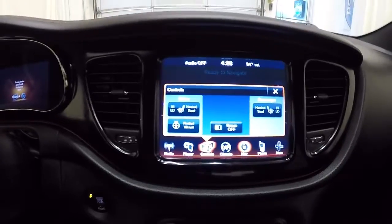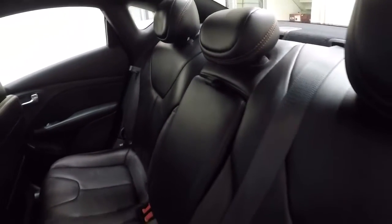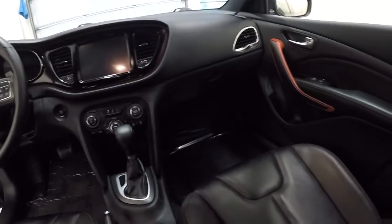Alright, and I'll go ahead and step out. And we'll take a look at the back seat. Door panel back here's looking good. No issues. The leather back here in the back seat's in good condition. Go ahead and give you the driver's eye view of the dash and the layout. Alright, everything's in really good shape in this Dodge Dart. Been well taken care of.